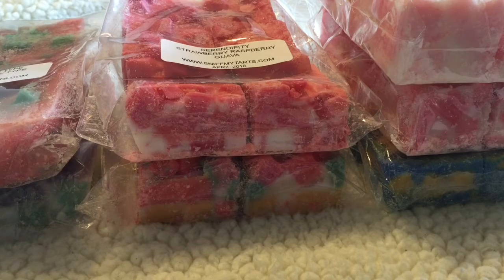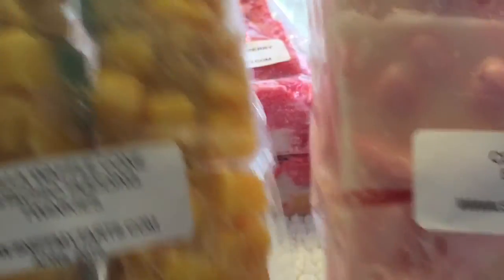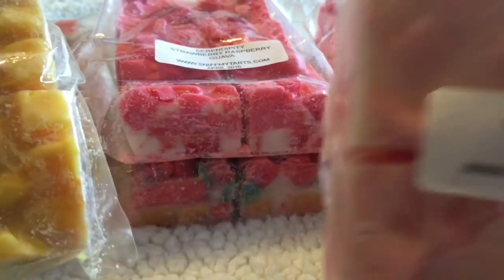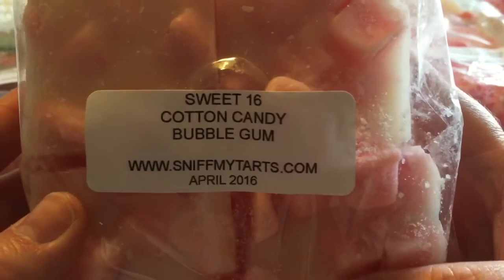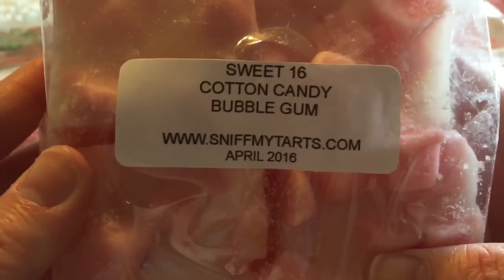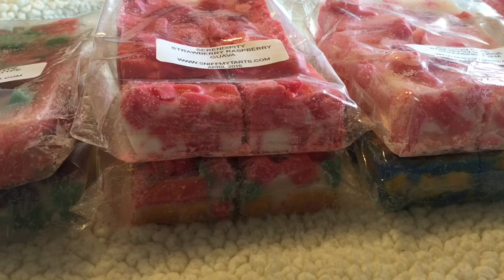This next one here is going to be Sweet 16 cotton candy and bubblegum. This is a huge bag of chunks. This bag of chunks and this bag of chunks cost me the same amount, and this bag of chunks weighs a ton more than this bag. Overall everything's pretty much the same size, but this bag of chunks is huge. I'm happy about it, but there's so much more weight to this one than to the rest of them. And that's totally fine. But these are huge, humongo chunks.